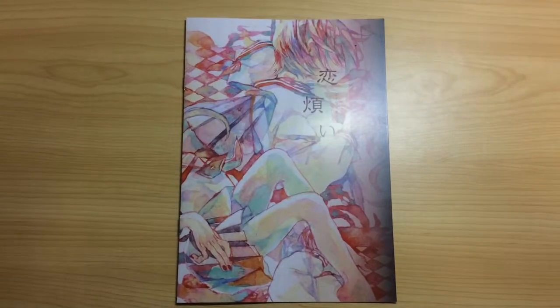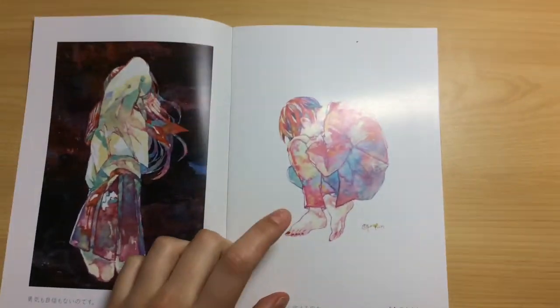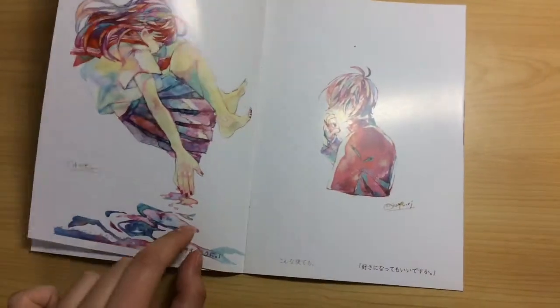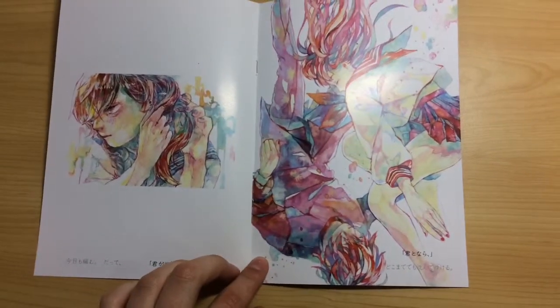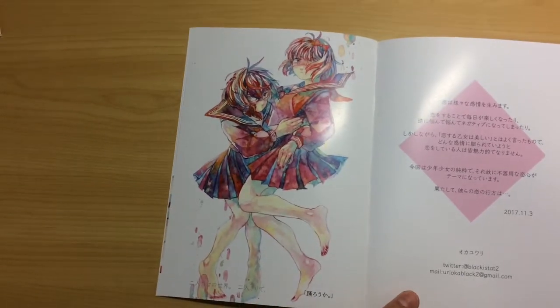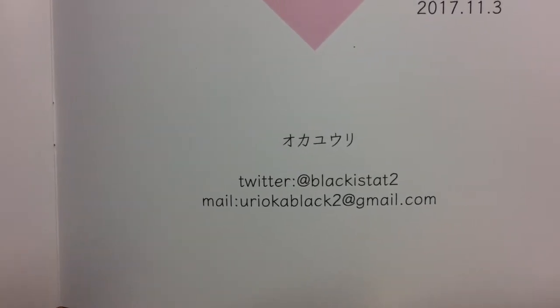Then I bought this giant sample art book for 500 yen. Because I really wanted this piece, but it was only in a frame for like $50. So I bought this so I could have it. Oh, there we go. There's her Twitter. And that's also her Instagram.